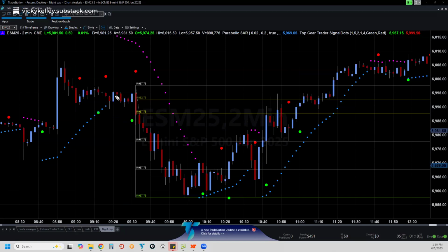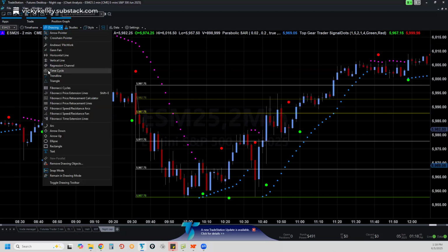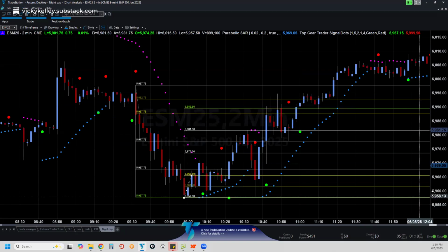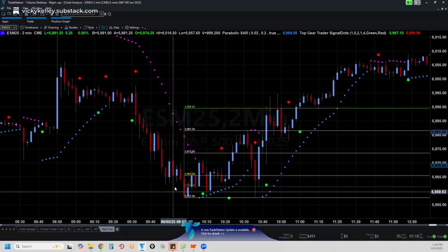Now remember, when you get a good move like this, you want to size down for everything else because you don't want to give all your profit back. And so that's what I did, I went half size with everything after that. And we had a buy signal set up going the other direction. Let me erase this so we're not confused.